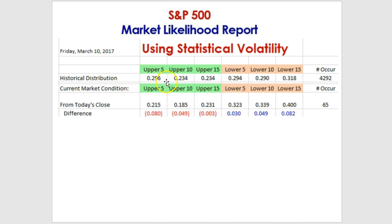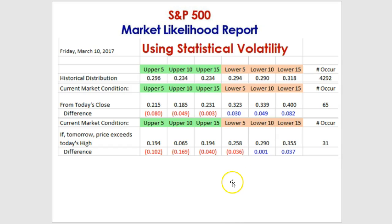It went up and hit the upper bands one time in 5. But it also went down and struck the lower bands more often. Do you see that? So there's definitely a bearish bias to this setup, the current market condition. Now, if price exceeds Friday's high, we can see that the upper bands are then getting struck less often still. The lower bands are getting struck roughly the same, very, very close. Okay, so this is a picture more definitely of less market volatility in general if price exceeds the high.